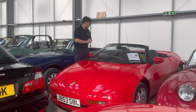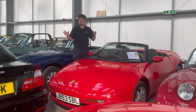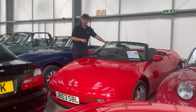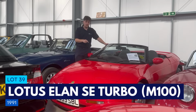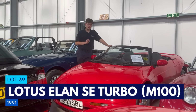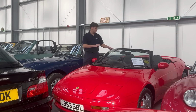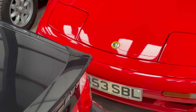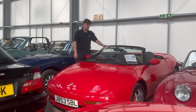So another nice lower end of the scale classic here, but slightly more modern than the things we've looked at so far. We do like these here at SWVA. We've had a few of them over the past couple of years, and they're good news, and I think they're a vastly underappreciated classic. This one is lot number 39 in the upcoming auction. This is an M100 generation Lotus Elan SE Turbo, finished in beautiful Calypso red. It's got grey leather with sort of red and black detailing on it and black piping. Black soft top as well. Really does look the part. Now this car's covered just 69,000 miles from new, which makes it a nice low mileage classic.